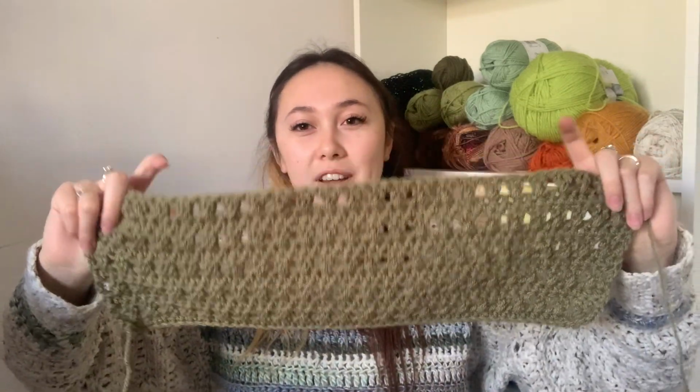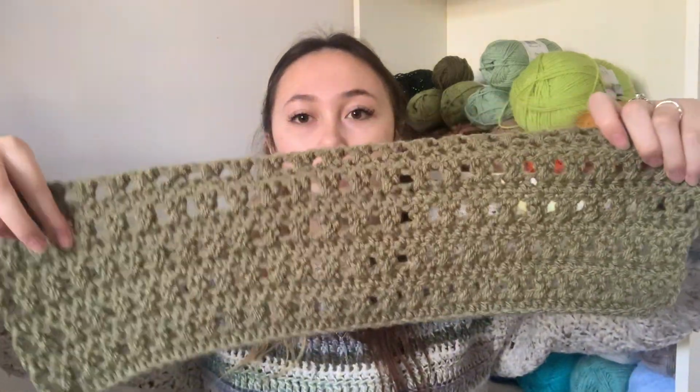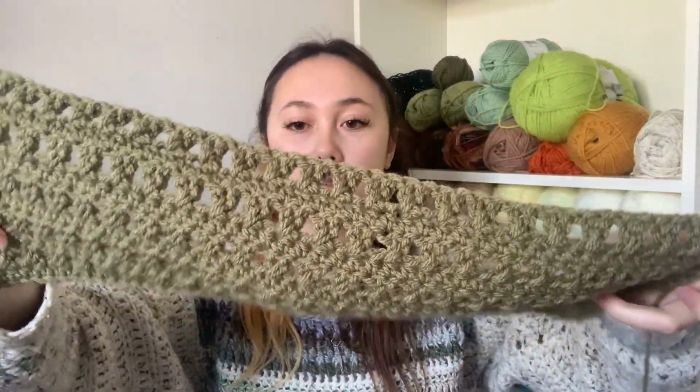Just so easy to throw on. It's got all the colours in it. So right now it's just got the green, but I want to hopefully add white and all these autumnal colours, which will look really nice together. So yeah, I've just done, is it 5 rows? Well, 10 rows.